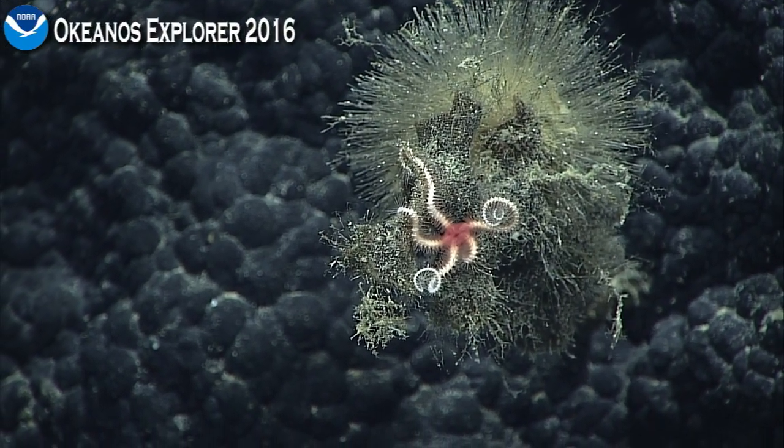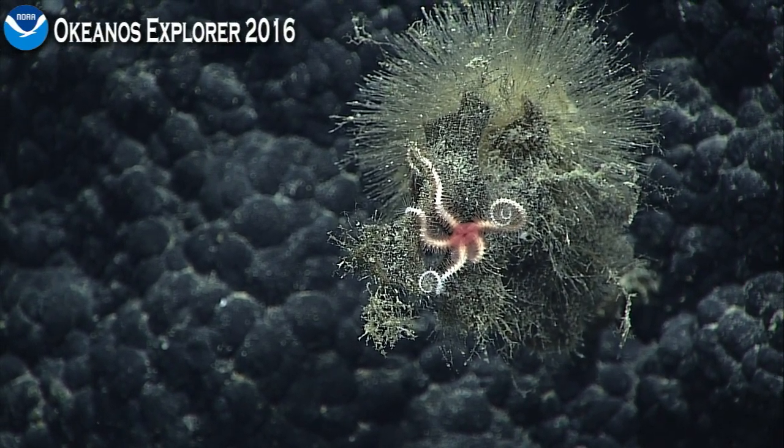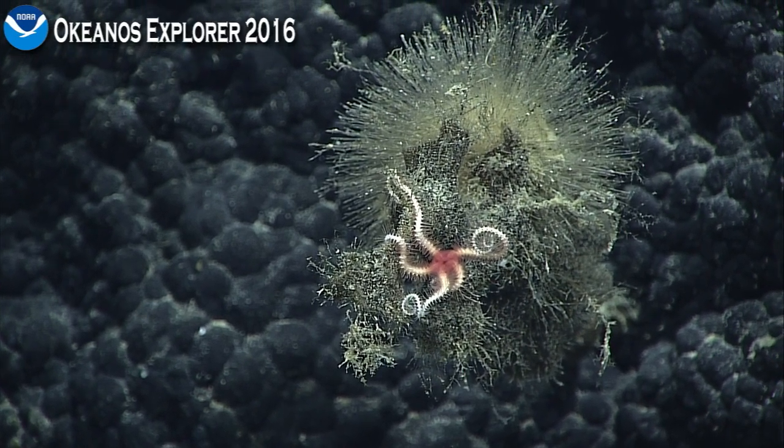And that distinguishes them from the family Ophiuridae, which don't have those kinds of projections.